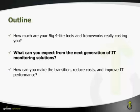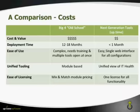So he broke this discussion down in a few ways. At a very high level, he was comparing the Big Four frameworks versus the next generation tools like Uptime. And there are five main kinds of costs or potentially soft items that he was looking for. So of course, just that cost and value, finding that the Big Four framework tools were incredibly expensive, as we've proven in the last few slides. He took a look out in the market and found that there were a number of tools available that were much cheaper.